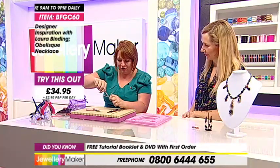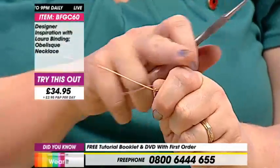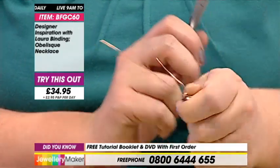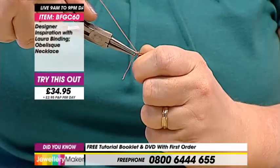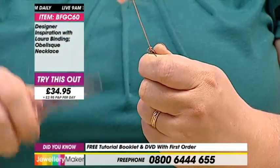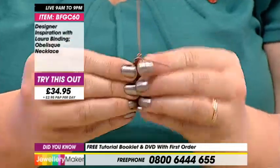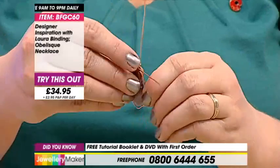And then just use your pliers to gently ease that around. If you see here, you can see I've got the whole stone in my hand. I'm really holding it nice and tight. And I'm just going to twist that all the way around. I need to bring this wire to the back of the stone. And there is a reason. Now, you can see it's not come out too bad. Just tweak it about a little bit.